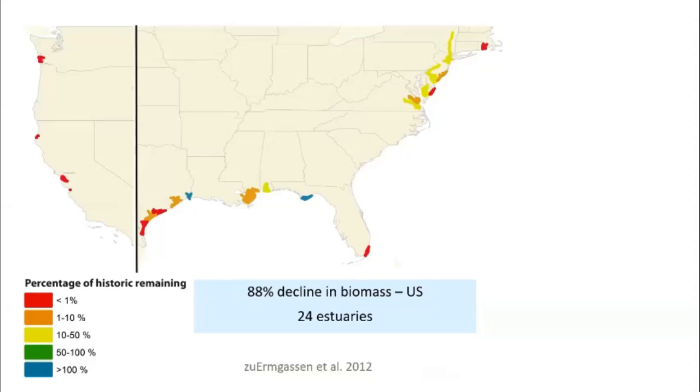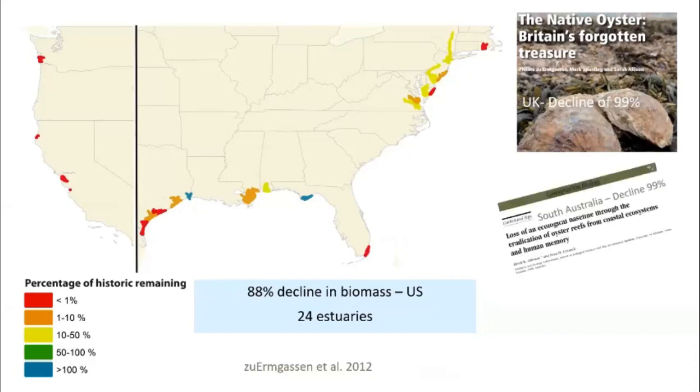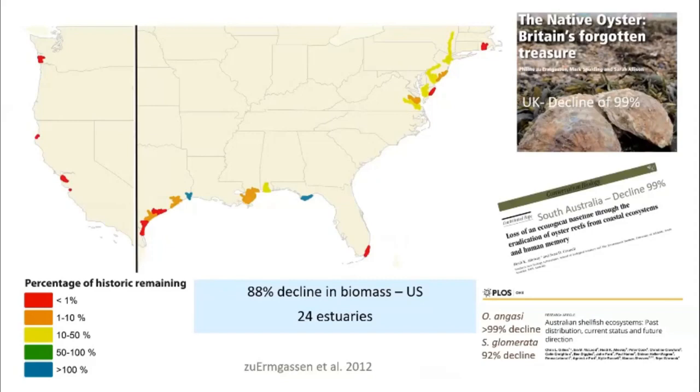That global assessment can be brought down onto a number of different scales. One of our speakers tonight, Philine zu Ermgassen, produced this assessment, which was looking at biomass of oysters around the US. She was also responsible for looking at some of the earlier work in the UK. In South Australia, there's been some good work done. Less than 1% of the southern Australian oysters remain. On a national scale in Australia, we've got less than 1% of the southern species and about 8% remaining of the Sydney rock oyster. Hong Kong, less than 5%.